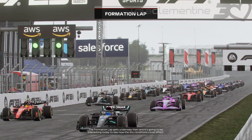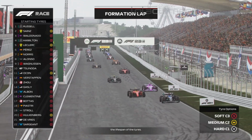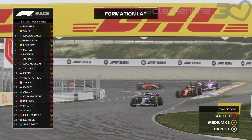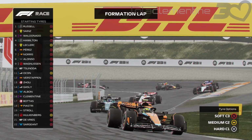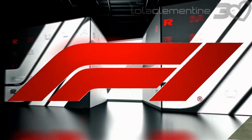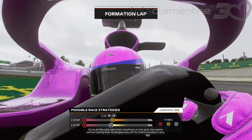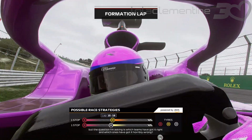Formation lap gets underway then, and it's going to be interesting today to see how the dry conditions could affect the lifespan of the tyres. So as all the cars take their positions on the grid, hoping their strategies pay off for them in today's race, the question I'm asking is which teams have got it right, which ones have got it horribly wrong.